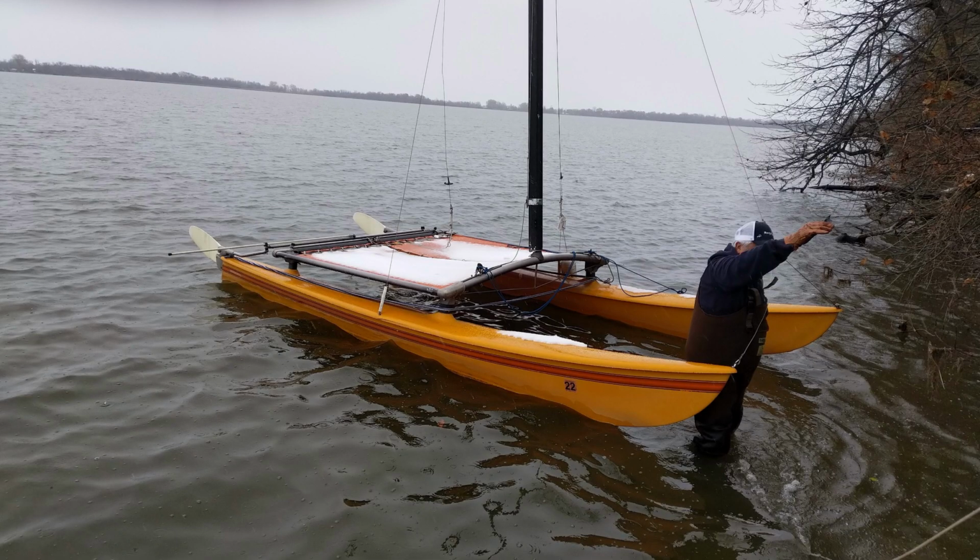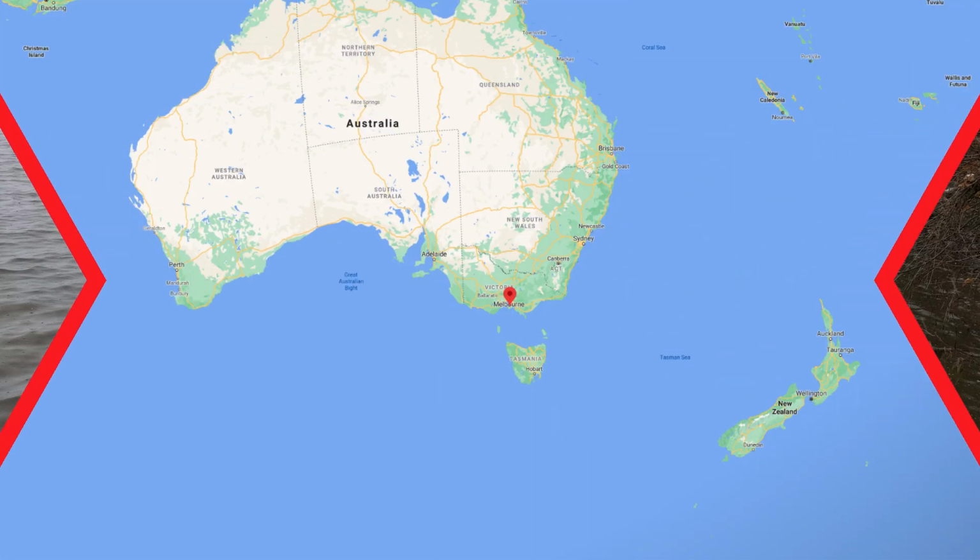Matthew only went out on this occasion to get his boat back to the slipway so he could pull it out of the water. But oh my goodness, that looks cold. Well done, Matthew, for going out there and taking a cold one for the team.